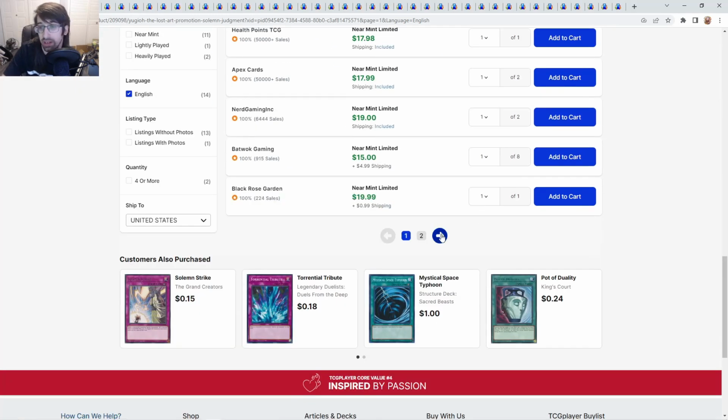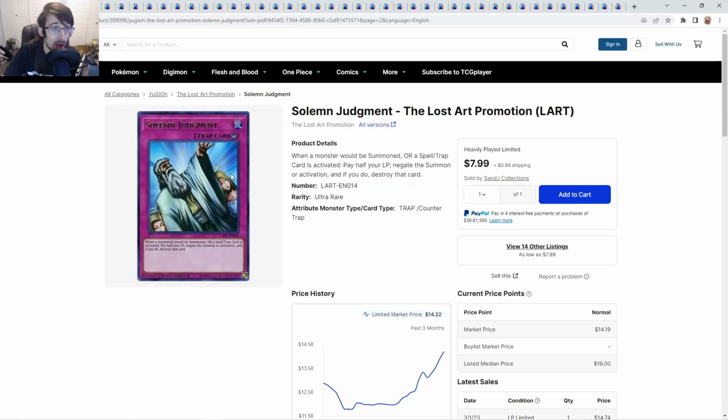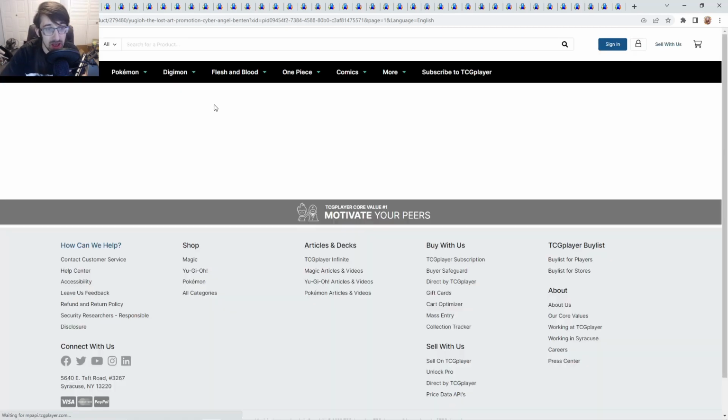They do go up to 20s here. Next page has them for 200. Nobody's paying that. I would say that if you could get this card for cheaper, go ahead and get it. But $18, $19, I mean, I'm not going to say not to get it, but the bridge is burned. You kind of missed the opportunity already.